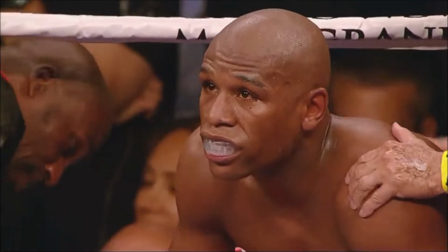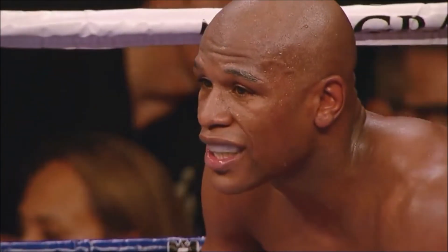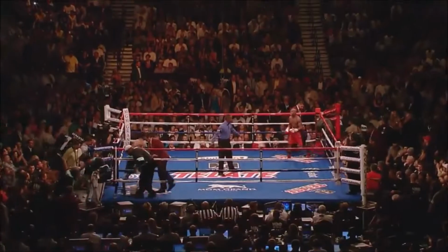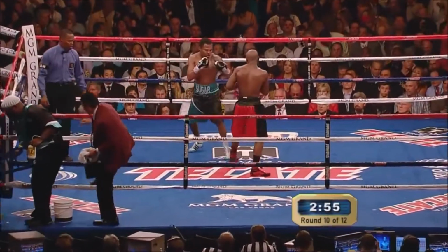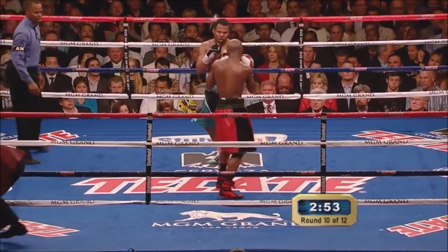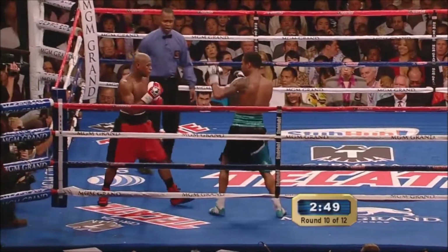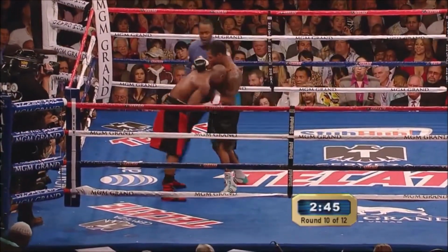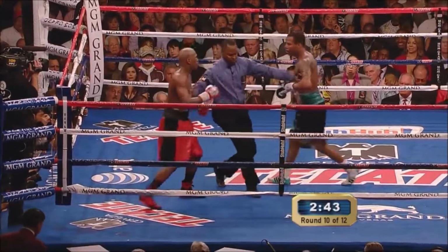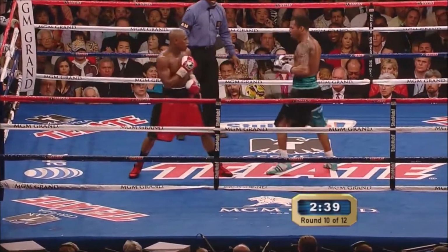How does a guy that's given up 2 inches of reach roll his left shoulder forward and then reach him with the right hand? Because he rocks back and forth. Exactly. He's back, and then he springs into action. Just extraordinary ability and quickness to be able to do that at this level. Floyd Mayweather is an extraordinary talent, as Shane Mosley has been throughout his career. But this night belongs to Floyd Mayweather.